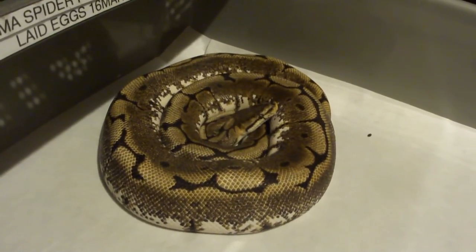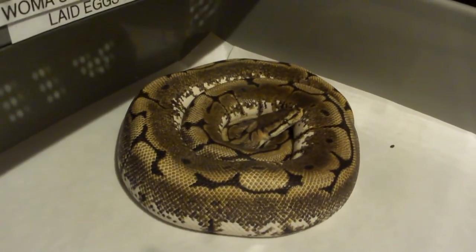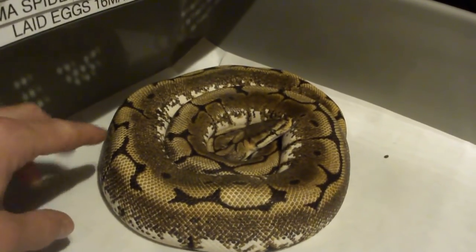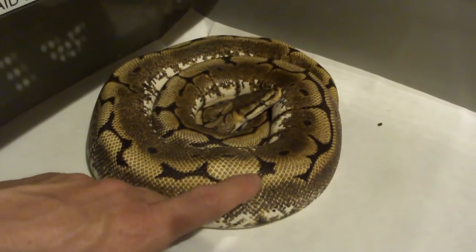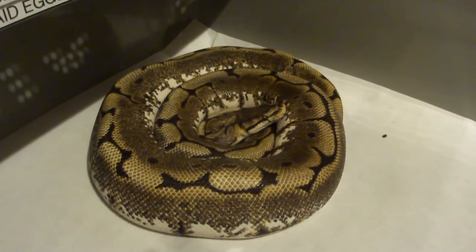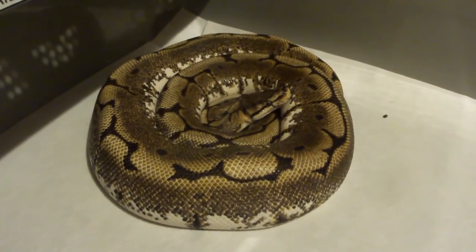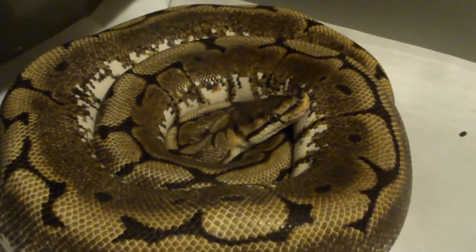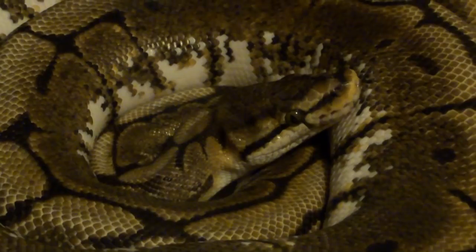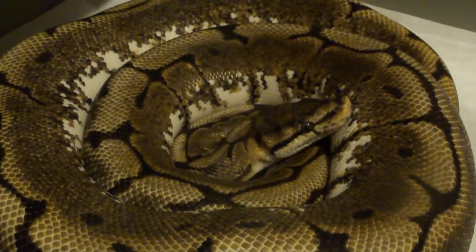But this is pretty cool. She's got the spider gene and the jungle Wilma gene. So the spider gene just kind of breaks up the pattern into like a spider pattern, and then the jungle Wilma reduces it even more, and you'll get more of what they call a ridgeback. It's kind of the nickname for a jungle Wilma spider is ridgeback. But she is just really, really a cool snake. I keep zooming in too much and it blurs, but she's really neat.